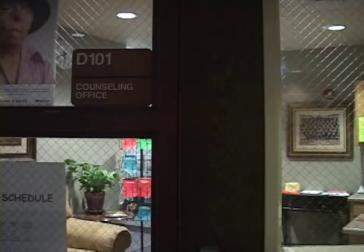This is the opening to the counseling office. We actually have rooms in here for 6 counselors. We have 4, and one counselor that comes in for all the testing that we do today.